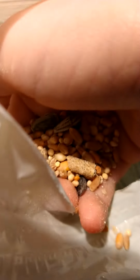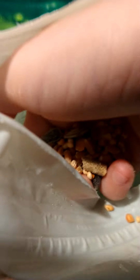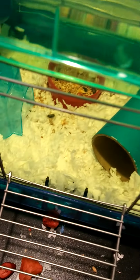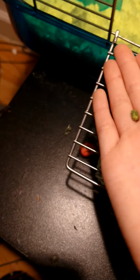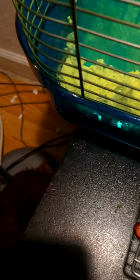Let me see. This is what it all looks like in those. Some hard chunks in there. Down. Hurry up, Aubrey. Wash your hands and lay down. Okay, there's a bean.